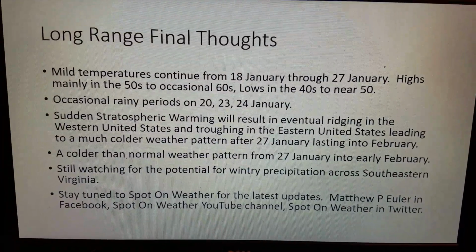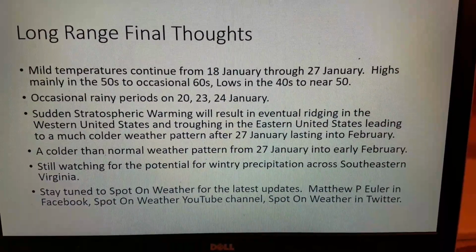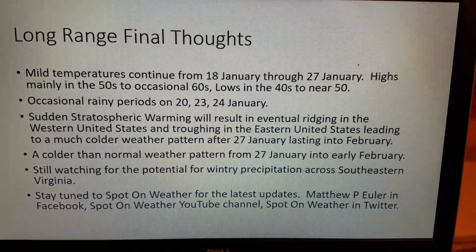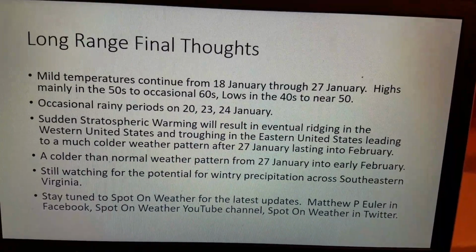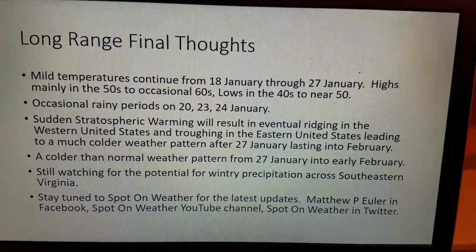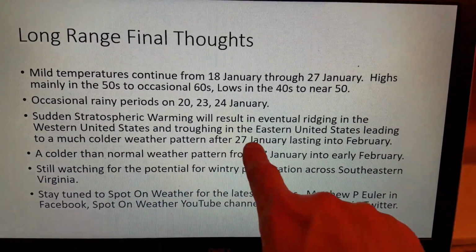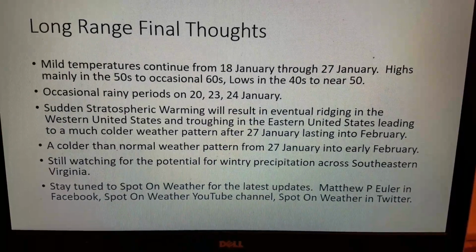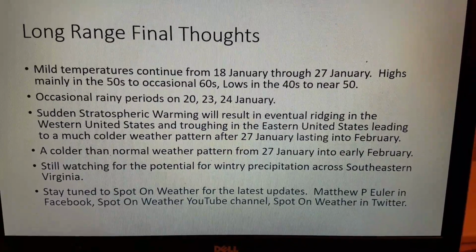So looking at long-range final thoughts, we expect mild temperatures to continue from 18 through 27 January. Highs mainly in the 50s to occasional 60s, and lows in the 40s to near 50. Occasional rainy periods on the 20th, the 23rd, and the 24th of January. And we have to watch that sudden stratospheric warming, okay, and the pattern that may ensue as we return to a much colder weather pattern after 27 January, lasting into February. And then still watching for the potential for wintry precip across southeastern Virginia. We'll keep an eye on that and keep you updated.